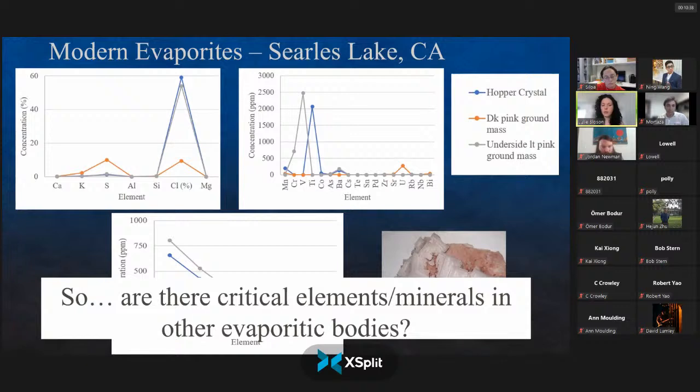So are there critical elements, minerals, in other evaporitic bodies across the United States? Because this could be a potential source for us, a homegrown source, essentially. The other positive, another potential easy point if these were to be exploited for rare earth elements and other metals, because they are an evaporitic body, because it's salt, it's actually really easy to mine. A lot of times we take these anyway and we're dissolving out cavities in order to produce either storage or something else anyway. So it would be an easy way of also getting these.